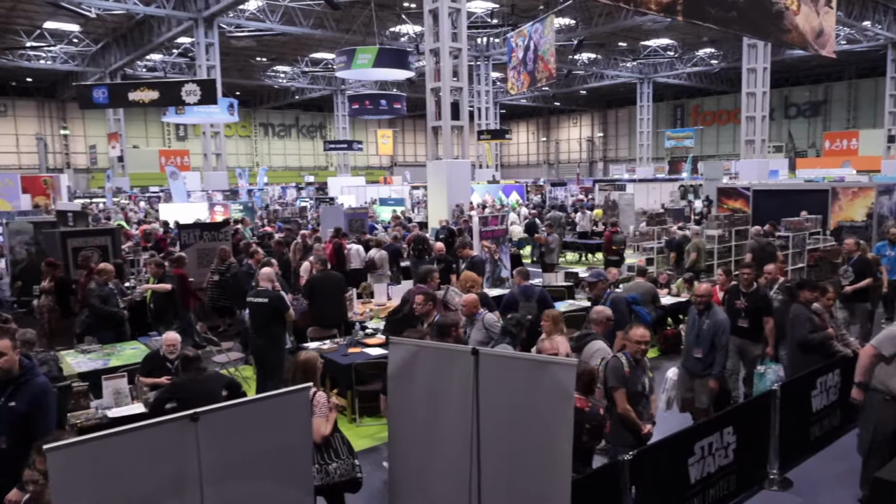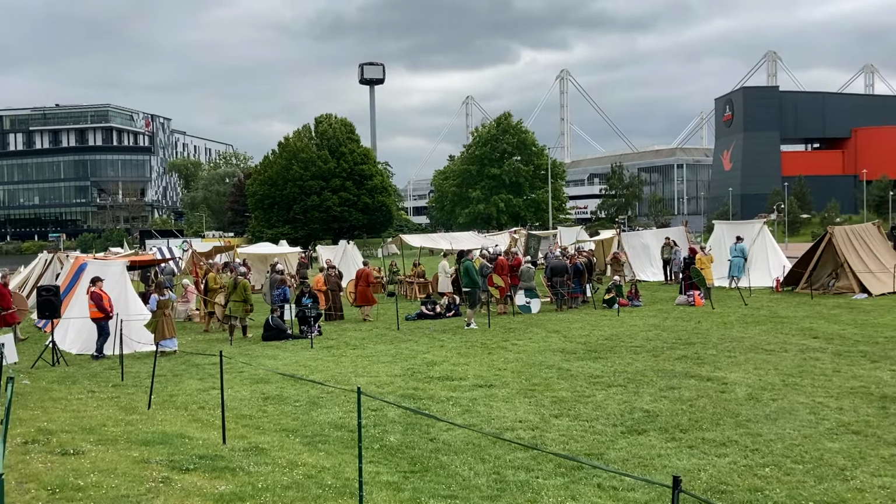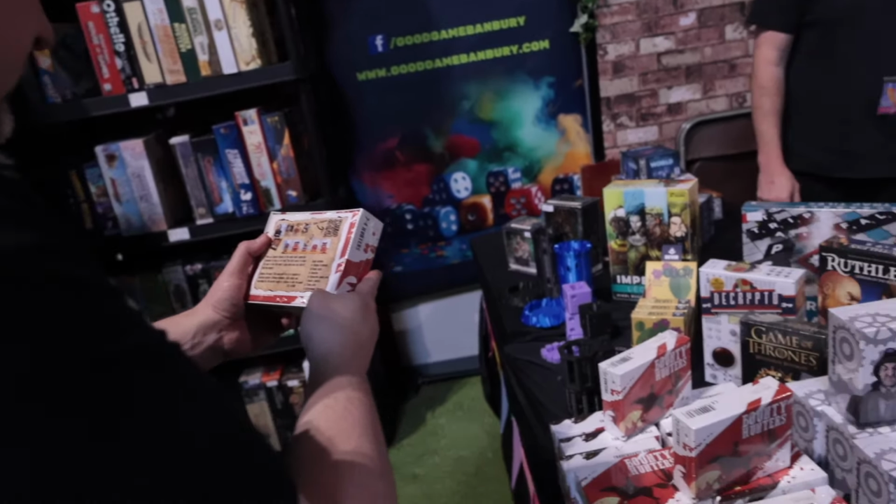So we're about halfway around the first hall. There's 2 great big halls to explore. There's a hotel, there's an outdoor bit, there's some open free play gaming areas, and I'm on the hunt for a game that will be family friendly, that I can take on holiday with me. I really want to try and get my nephew into board gaming. A few bits for myself.